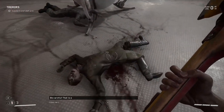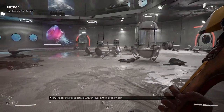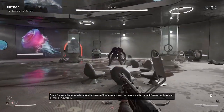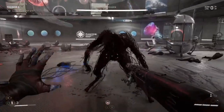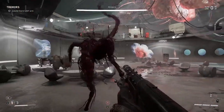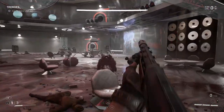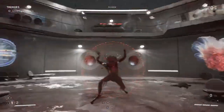What's that crap in the canisters? Be careful. That is a specimen called Plush, or Ivy. It is extremely dangerous. Yeah, I've seen this crap before. And of course, the ripped off arm is in there too. Why could it just be lying in a corner somewhere? Holy shit! Where are you? Get out of here.